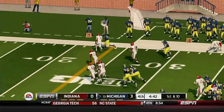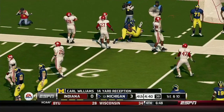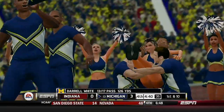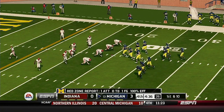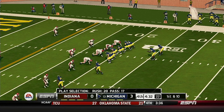Setting up blockers, or running backs got it on the screen. He's at the 20. He gets hit out of bounds at the 20-yard line. That makes it first and 10. Michigan has a 3-point lead.